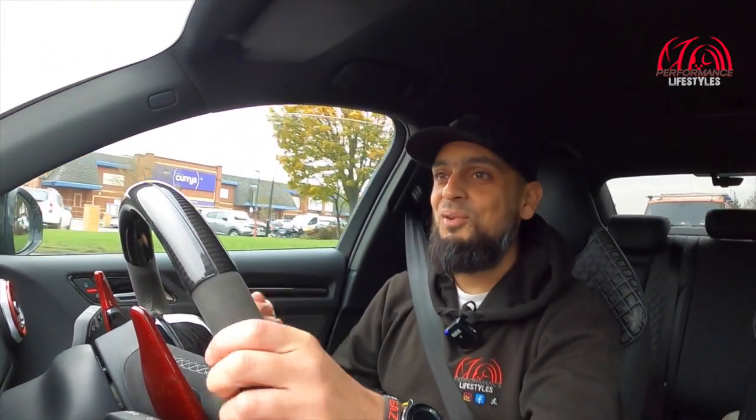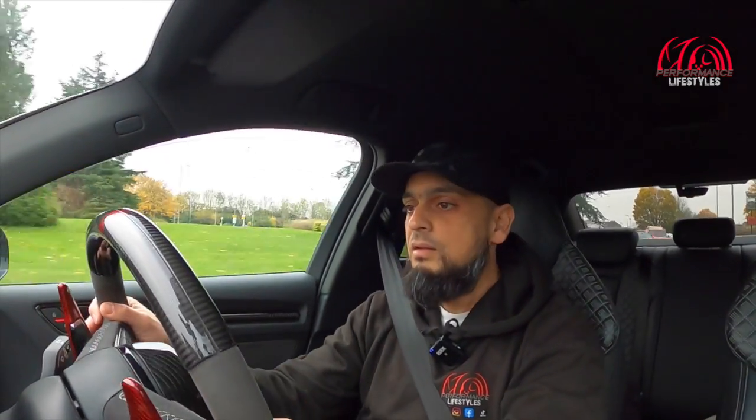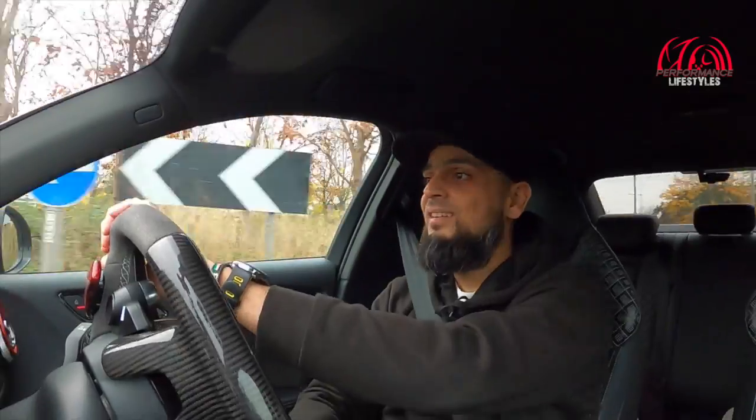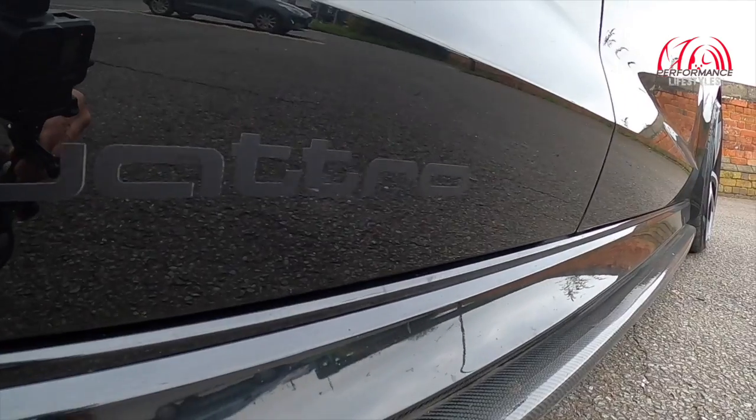Oh, it's like they're blipping the throttle as soon as you drop a gear, as long as you're in the rev band. Oh, this car is mega. Seriously mega. It puts the power down absolutely amazing. It is so good. It brings a smile out on your face, put it that way.